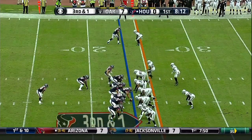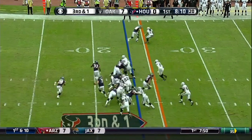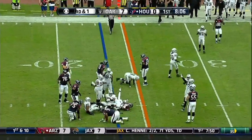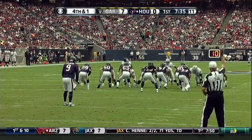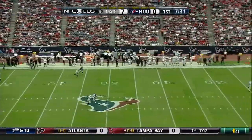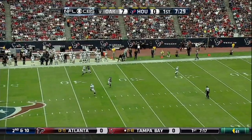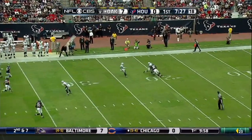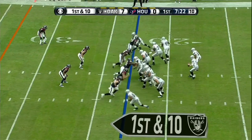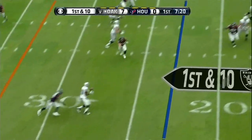3rd and a long 1. With Case Keenum to Johnson. Found a hole, but boy, did it close in a hurry. 3rd and 2. Here comes Leckler fielding the high long snap from John Weeks, the ex-Raider. 13 years in the silver and black. And at the 20-yard line with the ball, Jacoby Ford. 1st and 10 from the 23 and the 2nd possession for the Raiders.